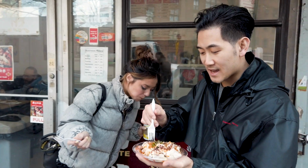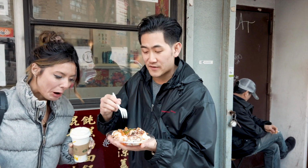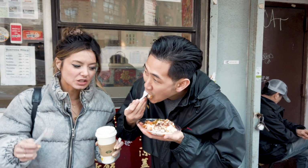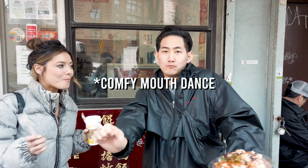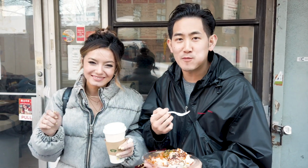So the one unique thing is actually the pickled veggies, which I don't know about y'all, but I don't really see on dumplings very often. So that's a nice, unique little take on it. It's nice because it cuts through the saltiness of the dumplings. My mouth is so comfortable right now.